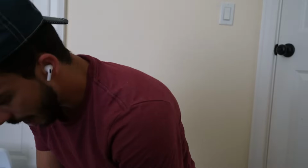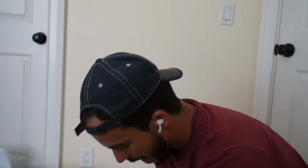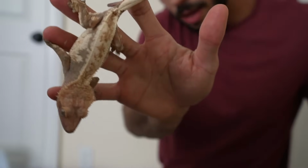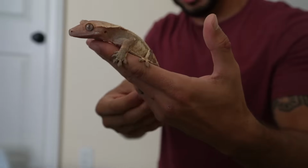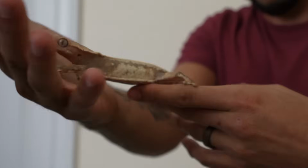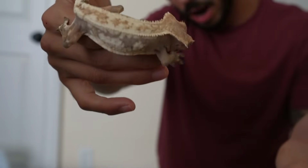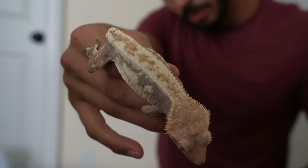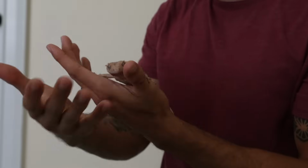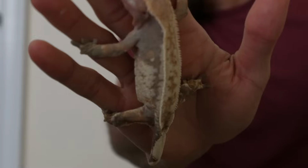And lastly, we have one more gecko. Okay, and this gecko is Nessie, and she was entered in the red category. She's not fired up right now, obviously, but she is a beautiful, drippy pinstripe, as you can see here. I gotta double check if she was entered in red or pinstripe. I'm not sure, but regardless, it is a beautiful gecko. Love the drippiness on her. And she comes from Eyelash Exotics.